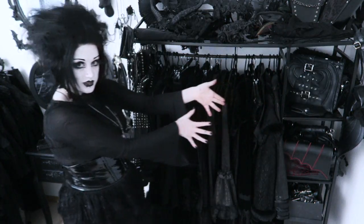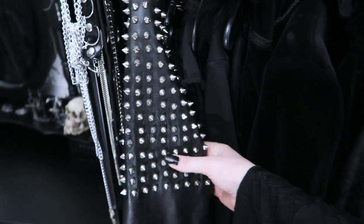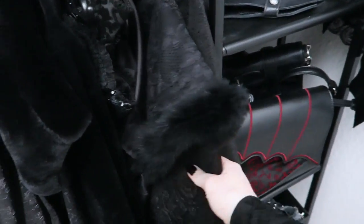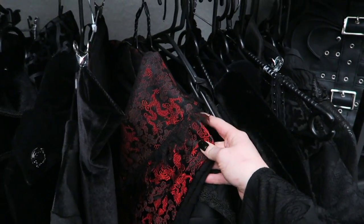So this is the first rack. I distribute everything by weight. So for example, on this end is a really heavy studded leather jacket, and on the other end is a really heavy winter coat. I love this coat, it's so beautiful. And there's one of those coloured items I mentioned.